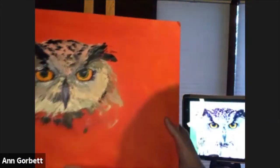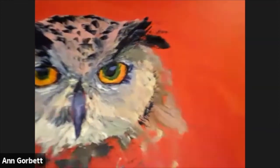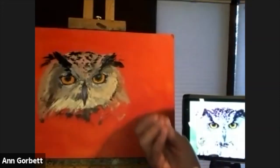I love this demonstration. Let me see if I can bring it a little closer. See if that makes any difference. Oh, wow. Nice. Turn it to the side so the light will catch it. Yeah, I love to see the texture. Thank you very much. You're welcome. And that'll dry like that. It dries raised. And the impasto medium helps that too. It helps to give it some structure. Right, it stays that way.